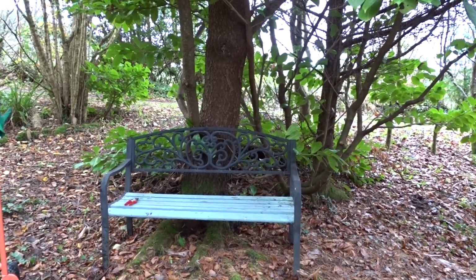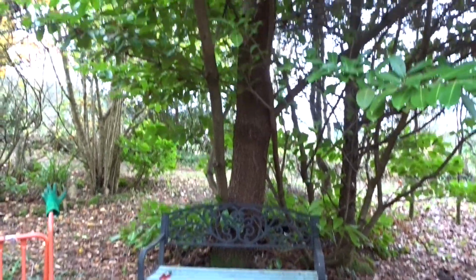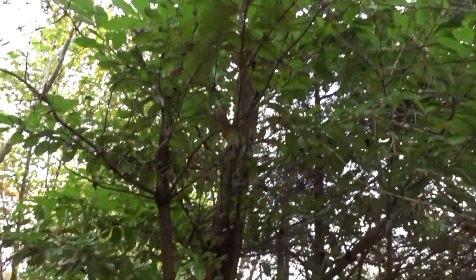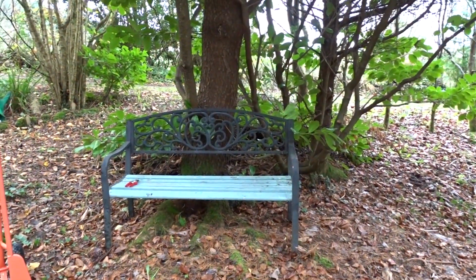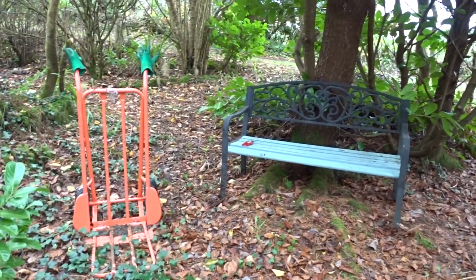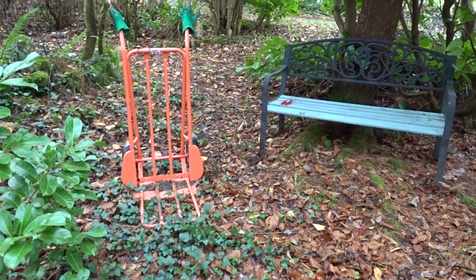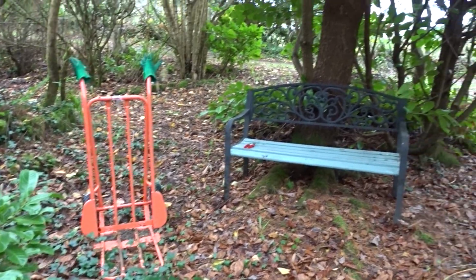This has turned into such a beautiful little dry spot, and it's slightly raised now because this beautiful Scots pine rising right up there has lifted the ground. The roots have gone down and expanded the earth and made this beautiful little dry spot. So I thought, what a great place to bring one of the benches from the tunnel down. So that's what I've done. I've just moved this bench using my little trolley down to this spot.